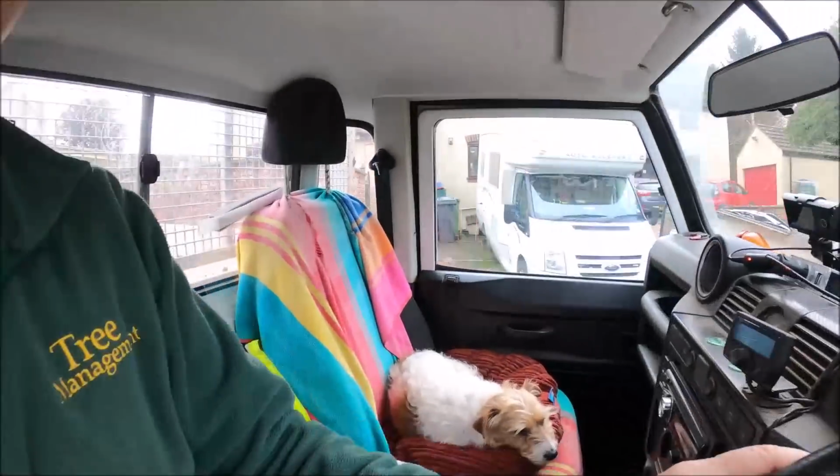Mr. Stokes doing a beech tree. Poor beech tree, getting his clothes off this time of year. Right, there you go. So we're off to Moor Valley.